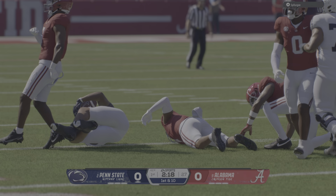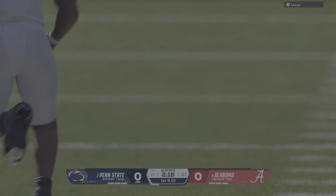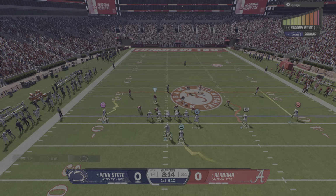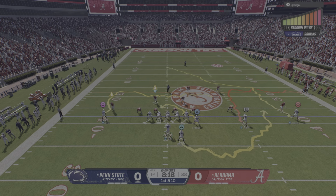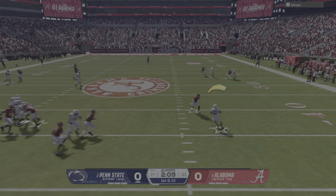And there you go. You see, you don't have to throw bombs to get big plays in the passing game. Just screen it to your running back. As soon as he catches it, he gets upfield. And how about the downfield blocking by these linemen and the wide receivers as they rip off that explosive play.